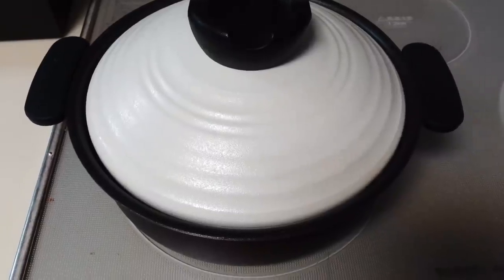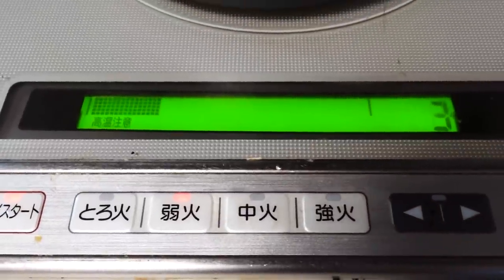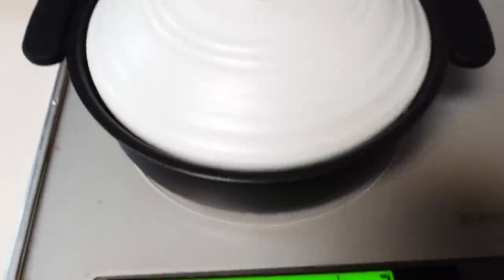Cook medium heat for about 5 minutes, and after that, cook on low about 10 minutes, and leave 5 minutes as it is. I cooked 5 minutes on medium heat, so turn to low and cook 10 more minutes. So during cooking rice, I'm gonna be making miso soup.